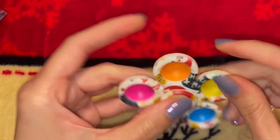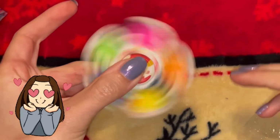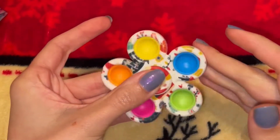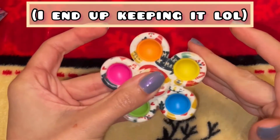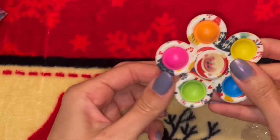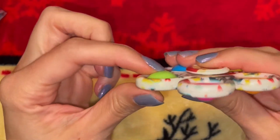Okay, so this looks more familiar to me. I've never owned a fidget spinner, so this is officially my first one. Will I keep it? Probably not. I'll probably give this to my niece too. I like to think it spins really nice, and it also, I guess, is a combination because it has those popper things with it too.